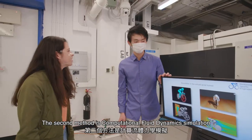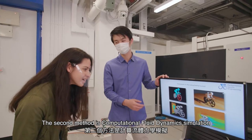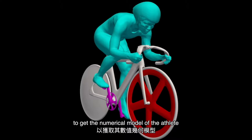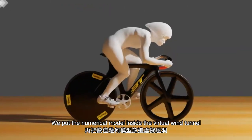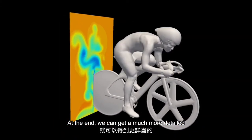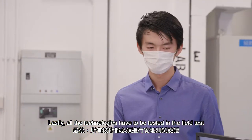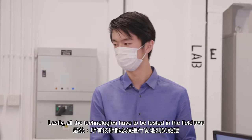Wow. And the second method is computational fluid dynamics simulation. We first scan the athlete to get a numerical model of the athlete. And we put the numerical model inside the virtual wind tunnel. At the end, we can get a much more detailed flow field inside the tunnel. And lastly, all the technologies have to be tested in the field test.